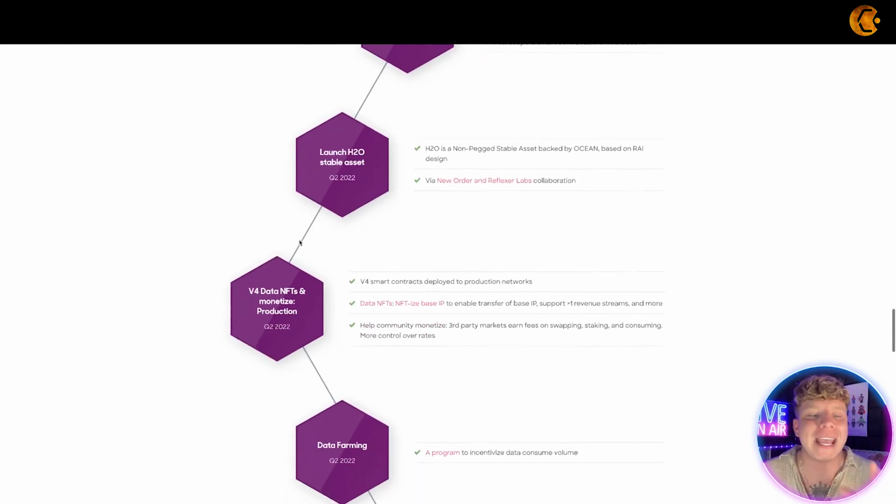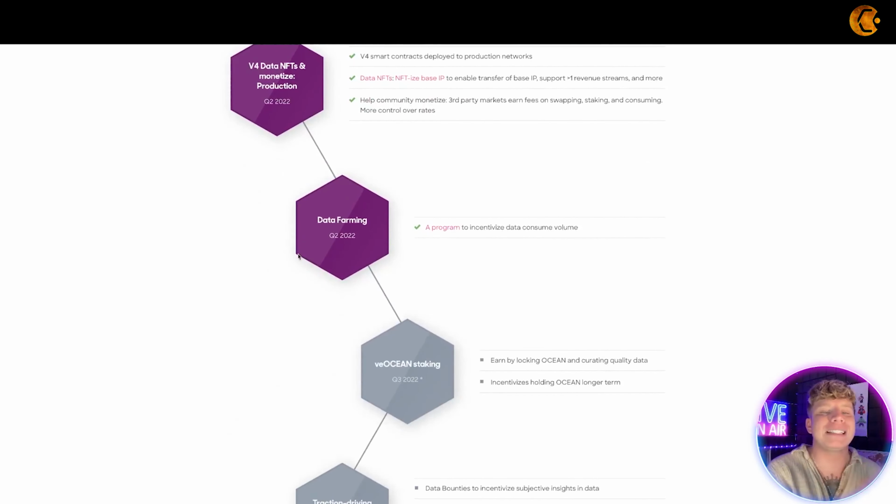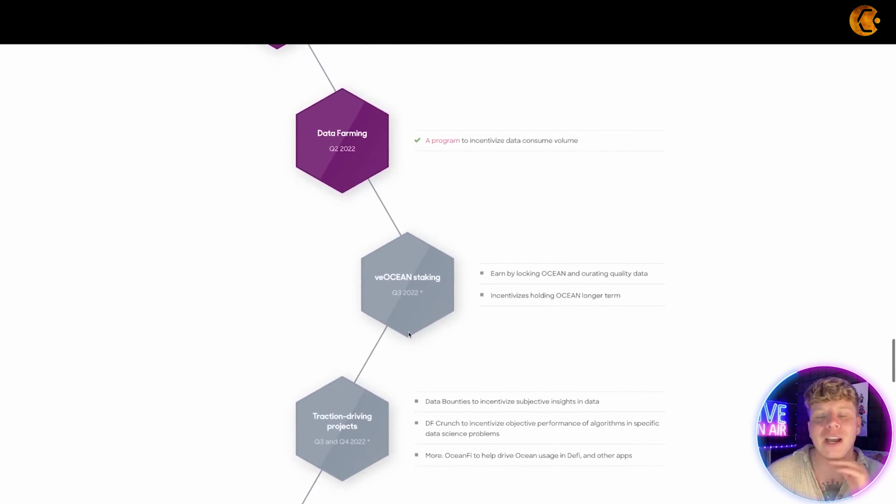And again, we're going to get to where we are now. So we've just passed the data farming in Q2 2022, and we're now at the veOcean staking. Right, this is the Q3. You can earn it by locking Ocean and curating quality data, and it incentivizes holding Ocean longer term. This is what it's going to do to get people to hold this token. That's why you get the staking object.